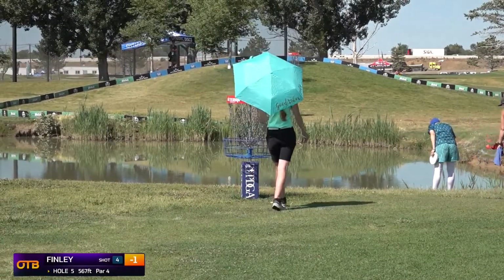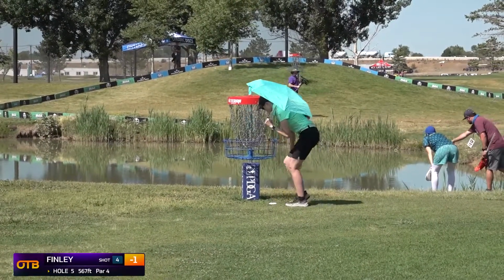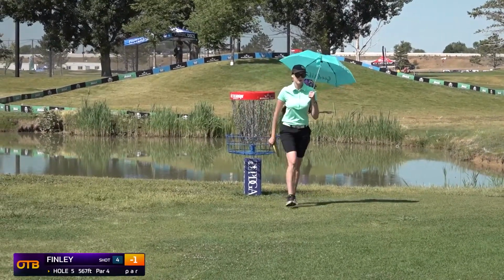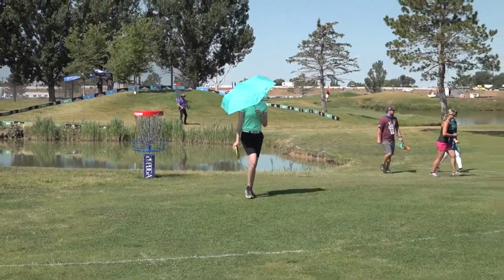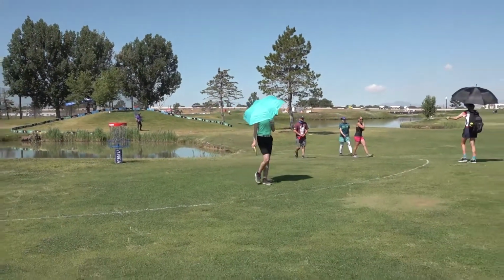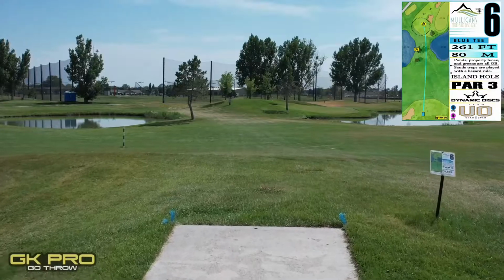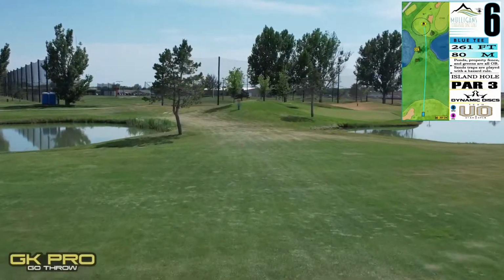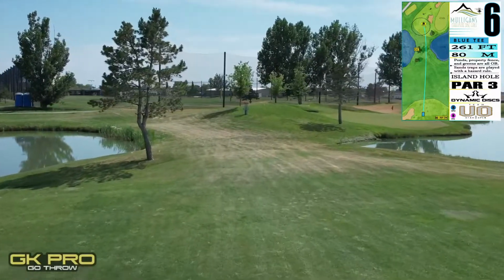Holly Finley rocking the parasol. Yeah, very smart. Important to stay cool. Don't want to get a sunburn out here. Not a lot of tree cover here at Mulligans. So important to beat the sun out here as part of your strategy here at the Mulligans Golf Course.